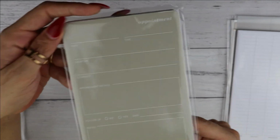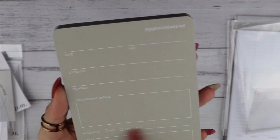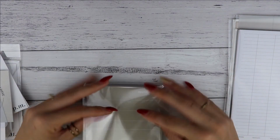Then you have this appointment, not sticky notes or notepad, it's just a normal notepad. And you have the date, time, location, appointment details, follow-up, and notes. It's great to take notes, and it's a beautiful, beautiful color. I really like the color. I don't know what they call this colorway, but I'm sure you can check on their website.